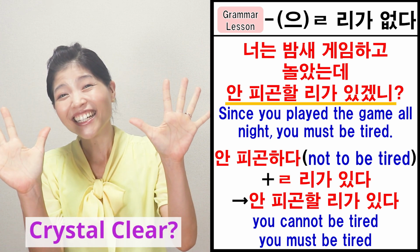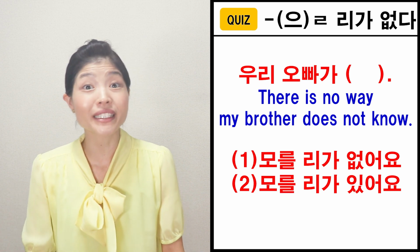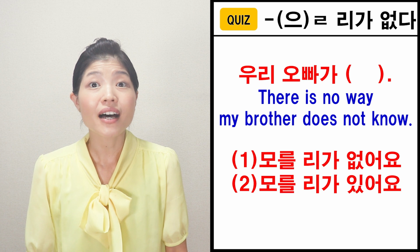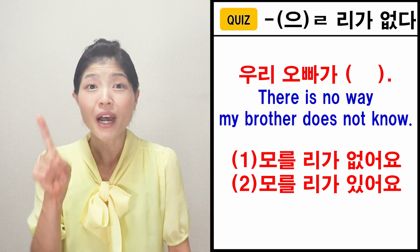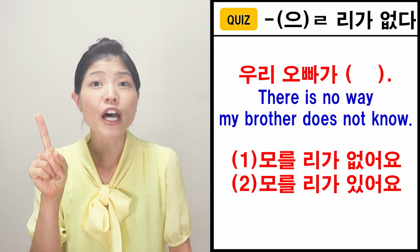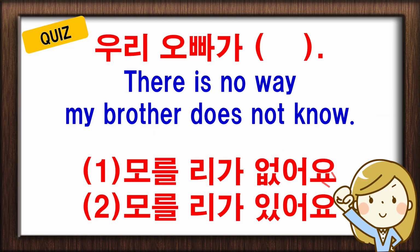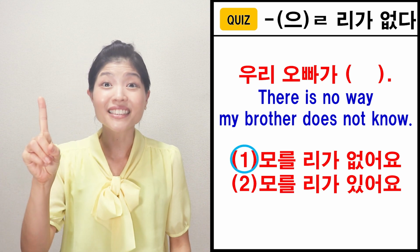Crystal clear? Quiz! Then let's deepen our understanding with some quizzes. Which one is the correct answer? 우리 오빠가 There is no way my brother does not know. Number 1, 모를 리가 없어요. Number 2, 모를 리가 있어요. The correct answer is number 1.